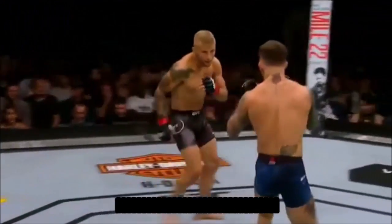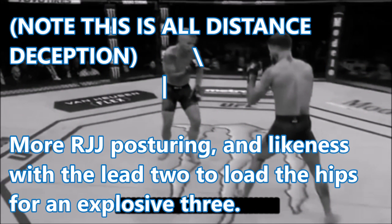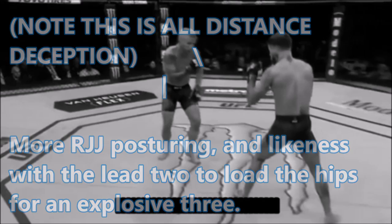That's not the issue. So note this is just, again, all distance deception, which is really thematic throughout. For example, here you see with a draped left hand, again I'll reference Roy Jones, in his shoulder and hip position, it looks like he could pop a jab, but instead he's going to throw a beautiful lead to load up that three.